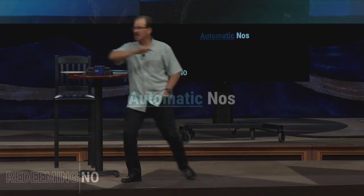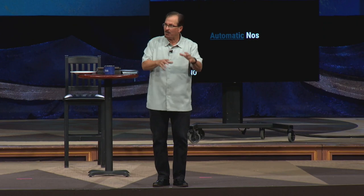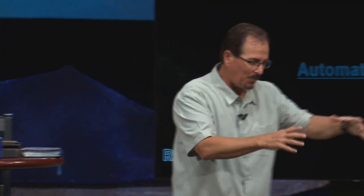Simple concept. You should have some automatic no's. Some things that you just say no to automatically. You've decided, I'm trying to eat healthier. My wife's trying to help me eat healthier. So if somebody brings me a basket of chips or popcorn at the table, I'll often say, "Hey, just take that away. No, thank you." We were at a place a while back, and this person brought a thing of popcorn.